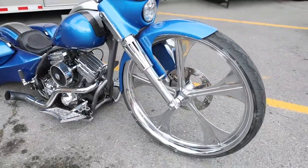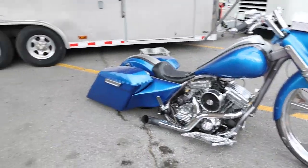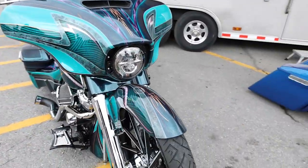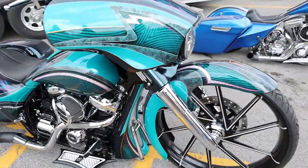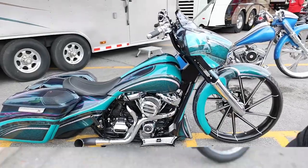Look at that big wheel. Isn't that awesomeness? Oh, and look at how the, I don't know, exhaust goes up and down. I like this teal color. That's cool. That's got a big wheel too.